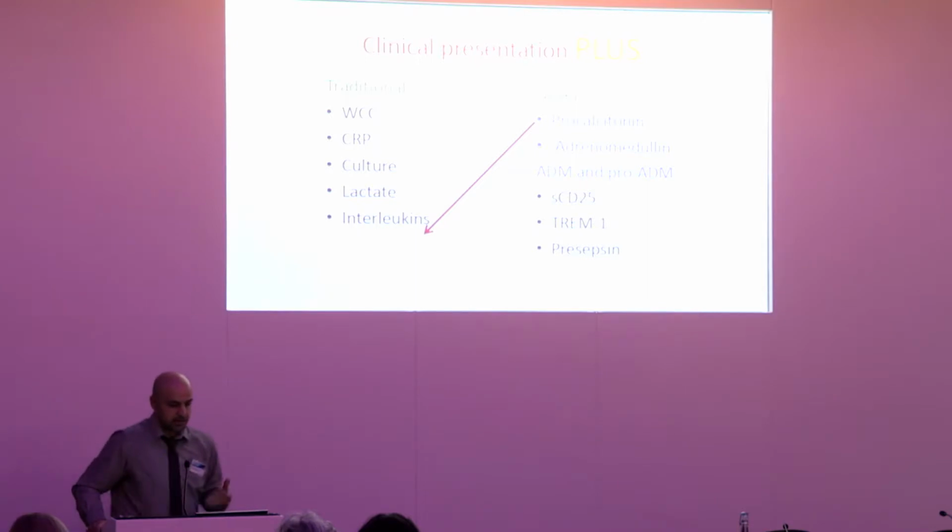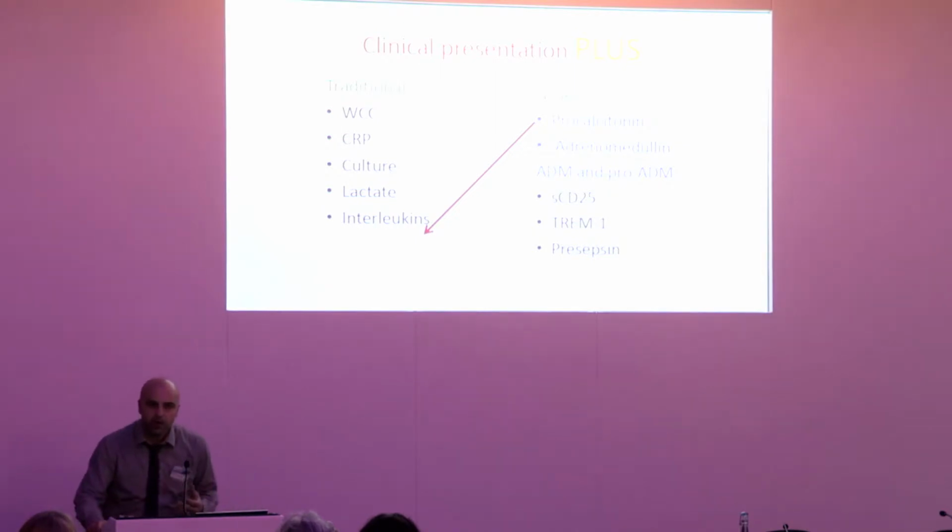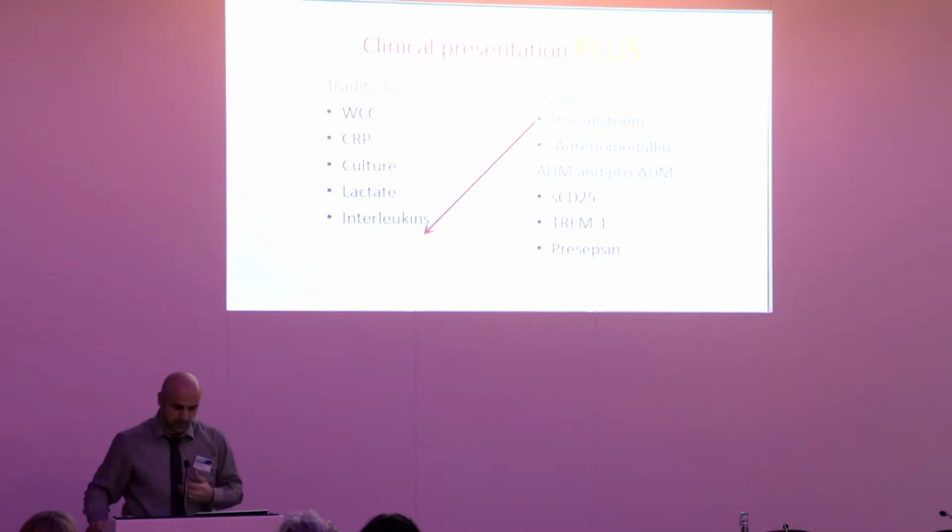Whenever we face a patient in ED or elsewhere, we have the clinical presentation plus some biomarkers, some tests that we do. You could divide these tests or markers roughly into traditional, as you see: white cell count, CRP, culture, lactate, interleukins, and some novel markers: procalcitonin, proadrenomedullin, TREM-1, presepsin. If I were presenting this talk in Switzerland, I would move procalcitonin to the traditional side because it's been widely used in Europe as a marker of bacterial infection and integrated more than in the UK into the antibiotic stewardship programme and decision-making about whether to give antibiotics or not, especially in ED and in ICU.